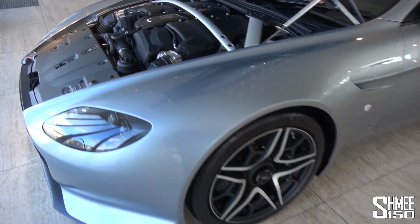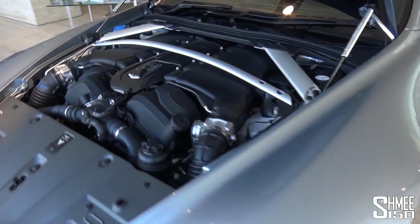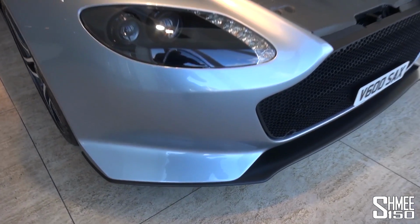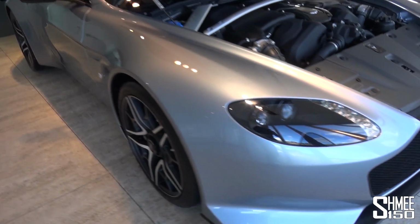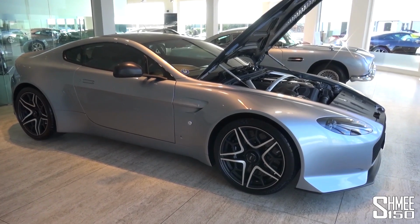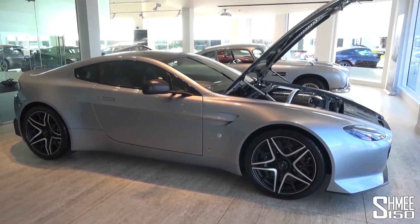And technically, with the body style, this will be the fastest Aston Martin Vantage ever. Claimed 205 miles per hour, but no doubt it could go even faster. So down at the base of the front, you can see the design work, the extensions out there, but basically in this colour, Sky Falls Silver, it's presented beautifully and it's the ultimate car to drive on the road. So let's hear it start on up, take it outside and check it out.